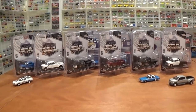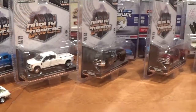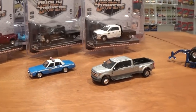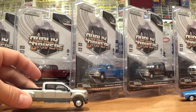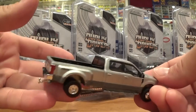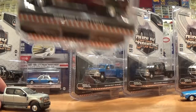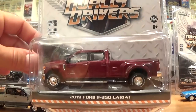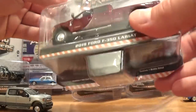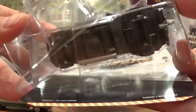Let's get into this video, opening up all of these awesome trucks to start with and park them alongside this police car to show the true scale of these vehicles. First vehicle out of the package is going to be one of the Fords, so I can compare it to this hobby exclusive version that came out previously. So let's pull out this nice metallic red version of this DUALLY driver Ford F-350. And now I've got the plastic just trimmed around the outside so I can slide this beast out.